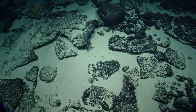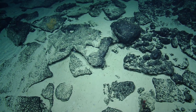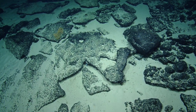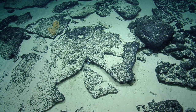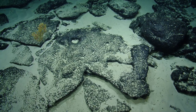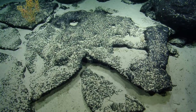So, Deb, going back to mapping, I know that the Nautilus is part of a global initiative to map the seafloor by 2030. What steps are we taking to meet that goal? Yeah, so it's a great organization, Seabed 2030. It's a really big endeavor that a lot of people are involved in to try to map. We're up to about 25% of the seafloor mapped.